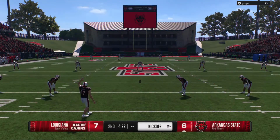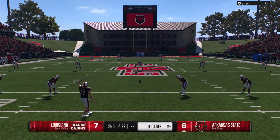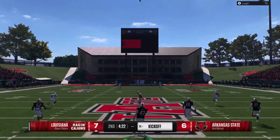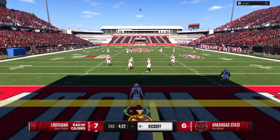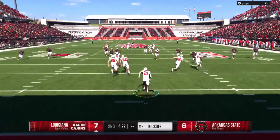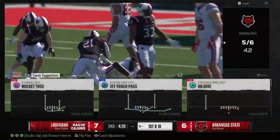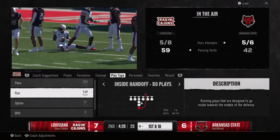After putting 3 on the board, the kickoff unit ready to go. He'll bring it out. It's Perry. Not nearly as much as he'd hoped when he brought it out of the end zone. He'll be stopped at the 15.